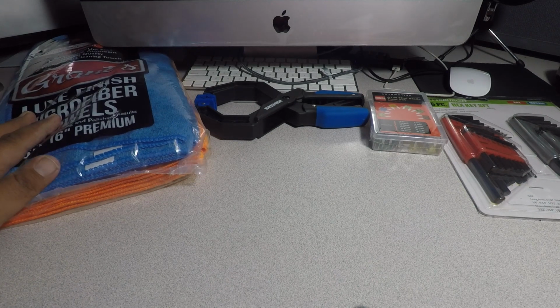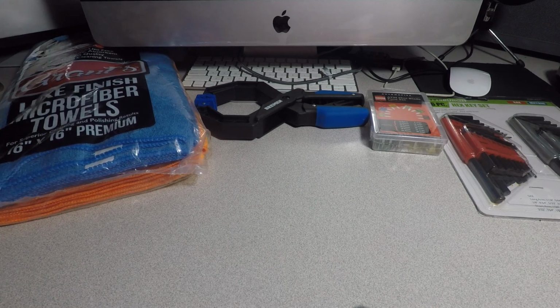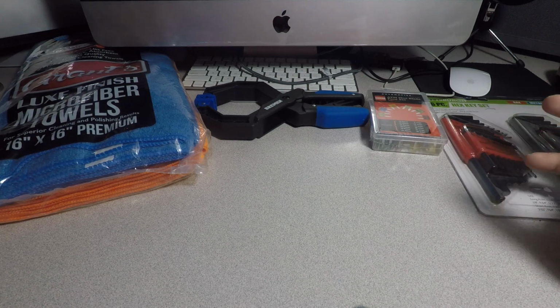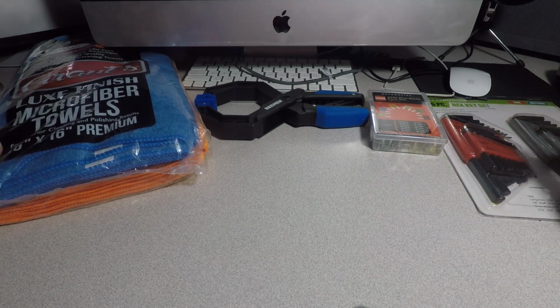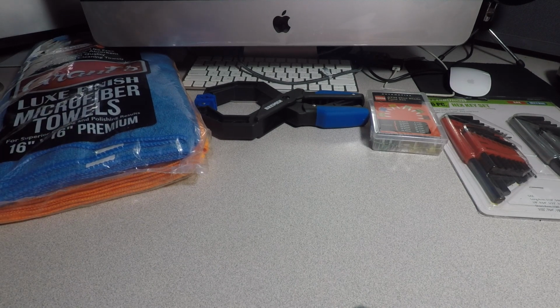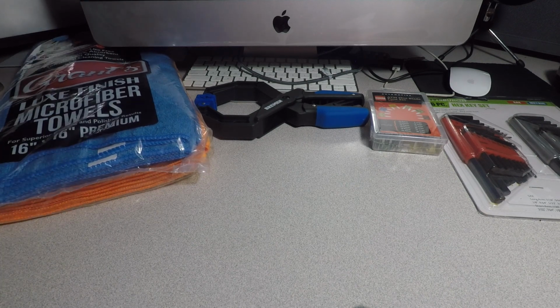And these are washable, I believe. I haven't washed them. I haven't washed the old ones. I'm just waiting to get more in a bundle, so I can throw all of them in the washer. And I'll let you guys know if these come apart in the washer. All you have to do is wash them on delicate anyway. But yeah, that's the other item.